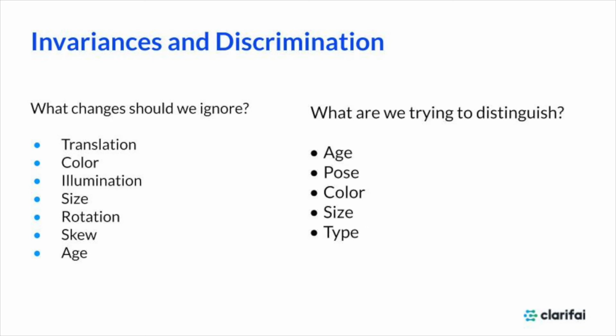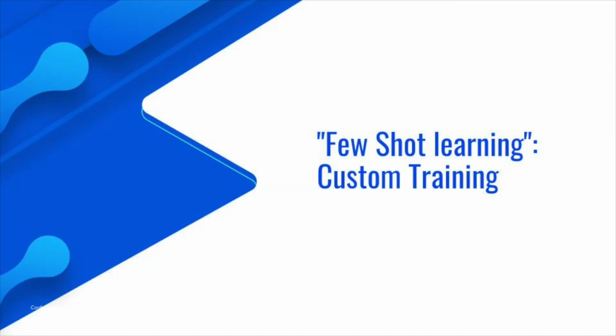Maybe we're trying to distinguish rotated objects. We want to figure out that something has fallen down and is at a bad angle, or we want to figure out size and know whether this is the large size of the product or the small size of the product. So it's very important to be able to have examples of the things we want to be invariant to and the things that we want to discriminate. Once we get enough examples that have some of those characteristics, then we can go into few-shot learning.